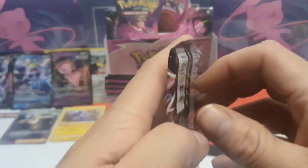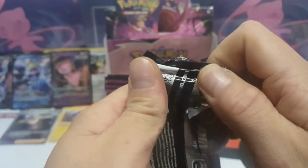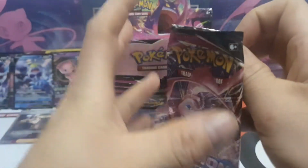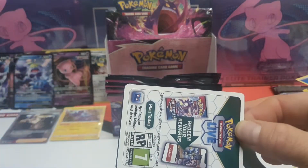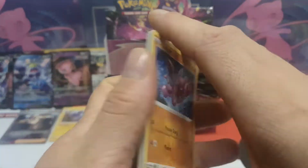All right. Another pack. Another bit of my patience wearing thin with these openings. Oh, man, I'm like king at opening these without damaging them. What? Look at that. Two perfect packs. We got another white card. I don't know what that means.